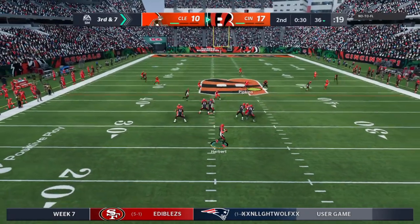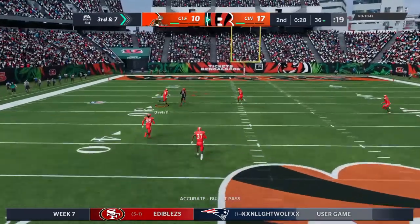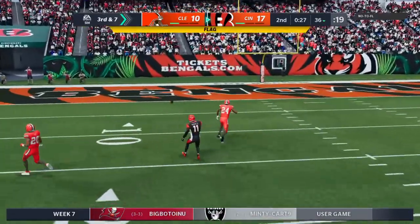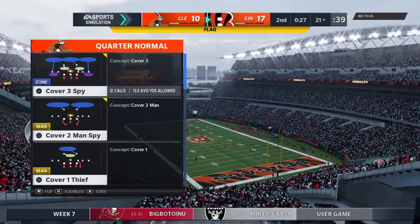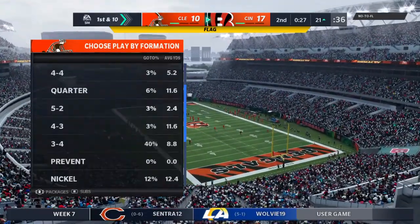Going to throw on 3rd down with Herbert. He'll let this go deep for Ruggs. That's incomplete, but there is a flag down, so hang on. A big call coming on 3rd down. So instead of 4th down, 1st down.